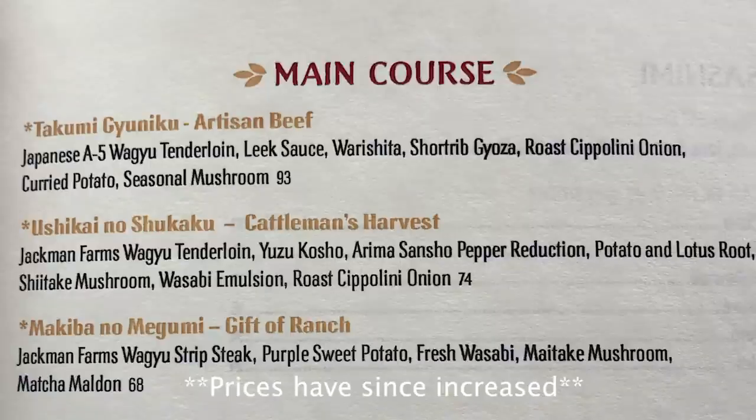They have different types. They have 3 different Wagyu dishes on their main course menu. A Japanese A5 Wagyu tenderloin with leek sauce, warashita, curry potato, seasonal mushroom, $120. And I just want you to know, this is about 4.5 ounces of beef for $120.